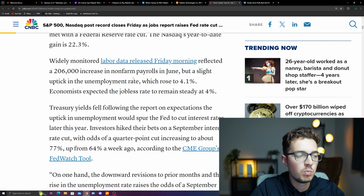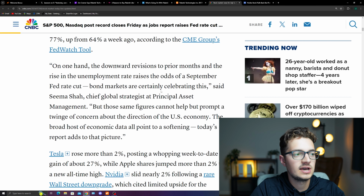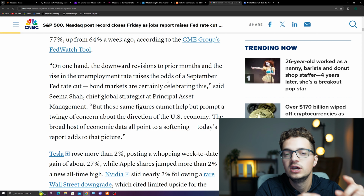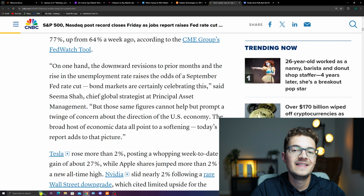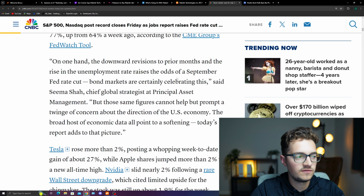And with that, the labor data that was released reflected a 206,000 increase in payrolls in June, but a slight uptick in the unemployment rate, which rose to 4.1%. We see Treasury yields drop, and we're seeing downward revisions to the prior month and the rise of the unemployment rate. This is adding to the probability of the first interest rate cuts hopefully coming sometime in September, increasing the odds, and that's what Wall Street is trying to price in right now as we speak. So with all this on top of the momentum coming into Palantir, this is why I think we could possibly see a breakout into the 30s in the near future.